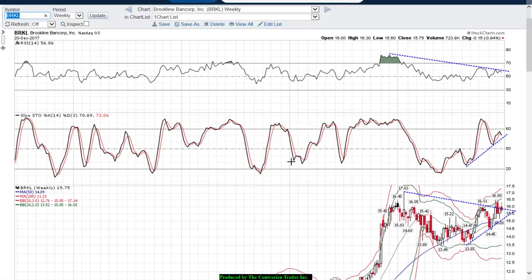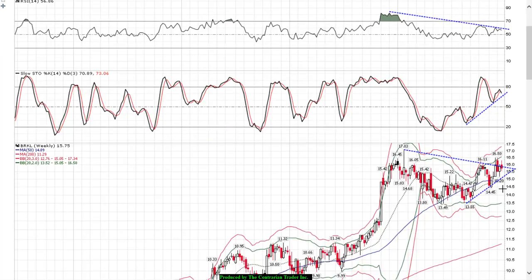Brookline Bancorp, another bank. They're not really doing well this week, despite the fact that we have a breakout on yields. So that's a concern. Even Goldman Sachs was down. So we don't have any breakouts yet on the indicators. Price had broken out earlier in the week. It has given it back.